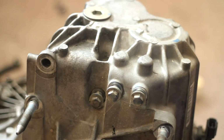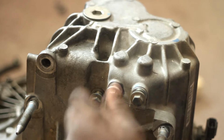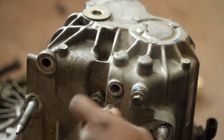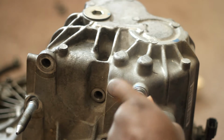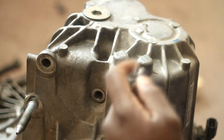And I already removed, or loosened, these 3 bolts. They hold the shift fork mechanism, and they're dented, so they have holes because there are balls inside of them. I'm going to take these out. I know some of you guys out there, hopefully some professionals watching this.